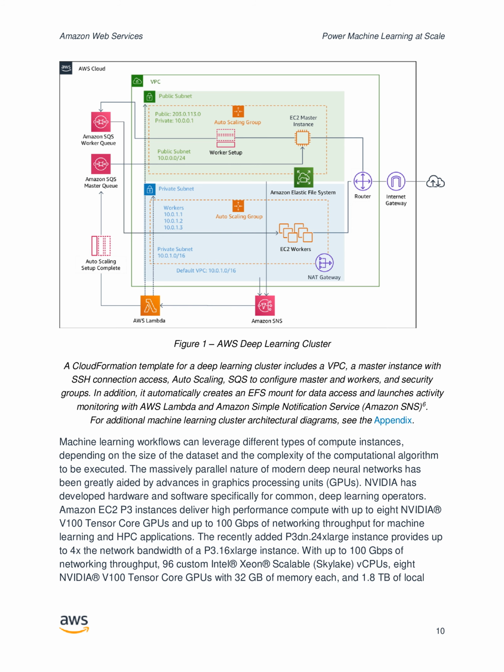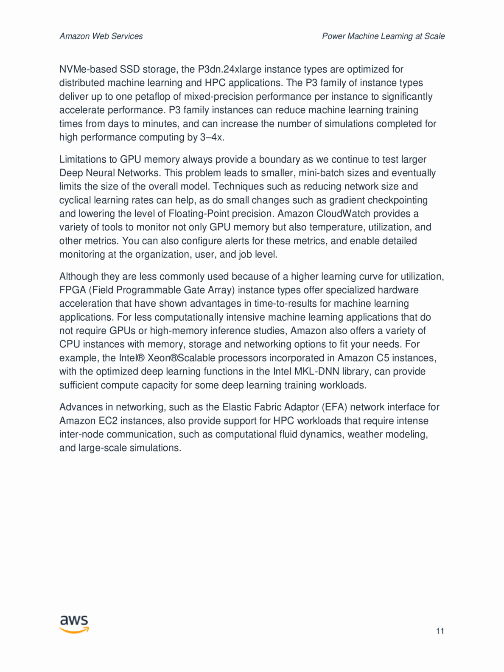The recently added P3dn.24xlarge instance provides up to 4x the network bandwidth of a P3.16xlarge instance. With up to 100 gigabits per second of networking throughput, 96 custom Intel Xeon Scalable (Skylake) vCPUs, 8 NVIDIA V100 Tensor Core GPUs with 32 GB of memory each, and 1.8 TB of local NVMe-based SSD storage, the P3dn.24xlarge instance type is optimized for distributed machine learning and HPC applications.